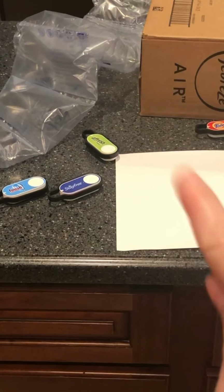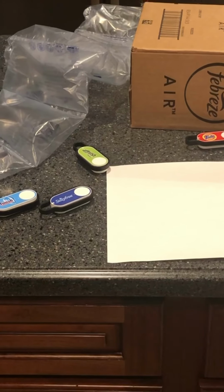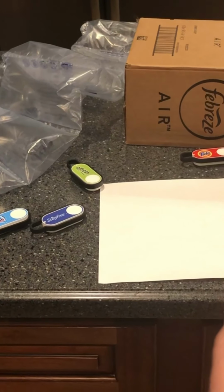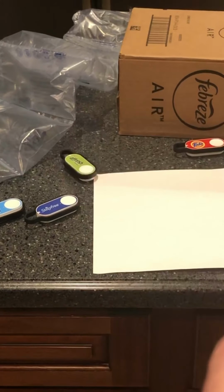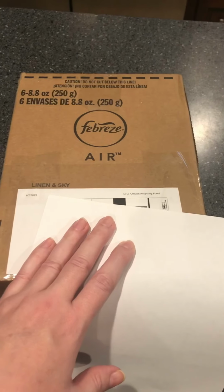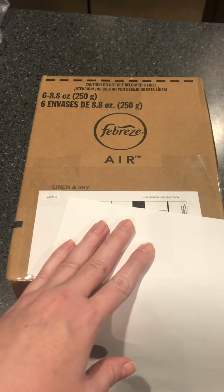This is my shipping label. I flipped it upside down for my privacy, but basically I'm going to pack these in my box. I didn't have a smaller box. This is the best box I could find on the spur of the moment. So I'm going to package all of this stuff up. Okay, so I have packaged it up with tape and plenty of packaging material.